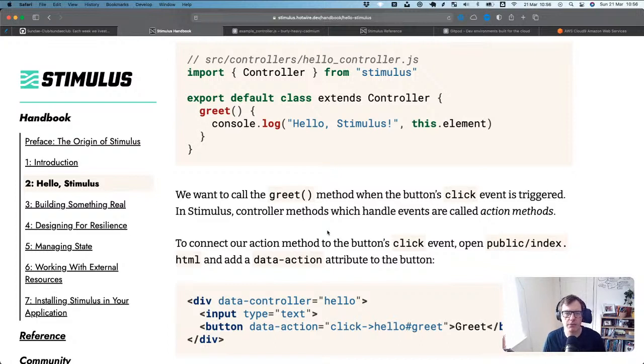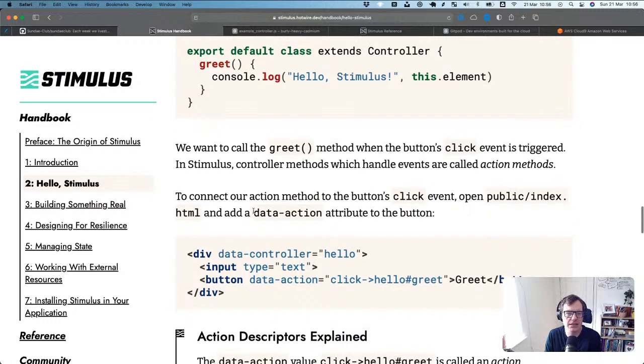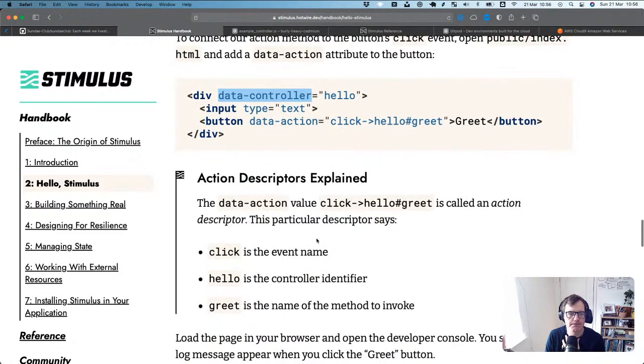We want to call the greet method when the button's click event is triggered. To connect our action methods to the button's click event, add a data-action attribute to the button. Yes, this is what I mean. So you've got data-controller here, then data-action here. Obviously, you're just going to build up more and more of those because you can have, as I understand it, multiple controllers acting on the same sets of divs depending on the behavior you're trying to get working. So data-action value click->hello#greet is called an action descriptor.